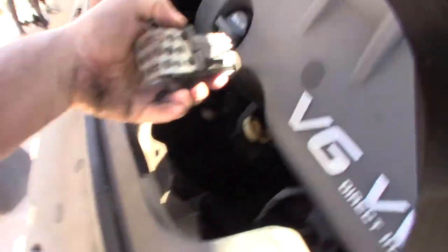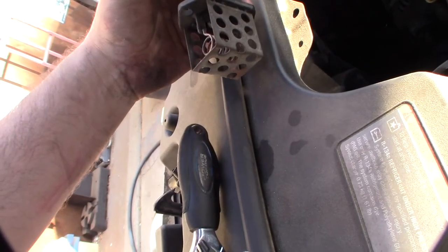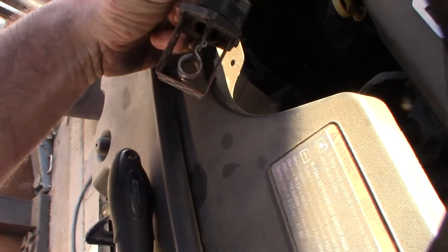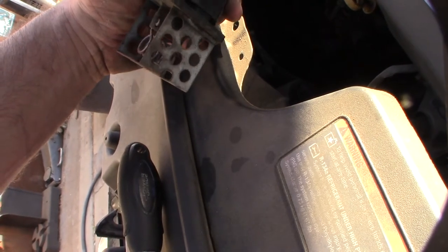Yeah, so this actually came out of the fan. That's a module I pulled out. Look at that. That looks like a big coil. I'm not sure if it's a resistor or what it is. Like a thermistor, you know? I might hook my multimeter up and test it. So I'm just going to start working the fan back.